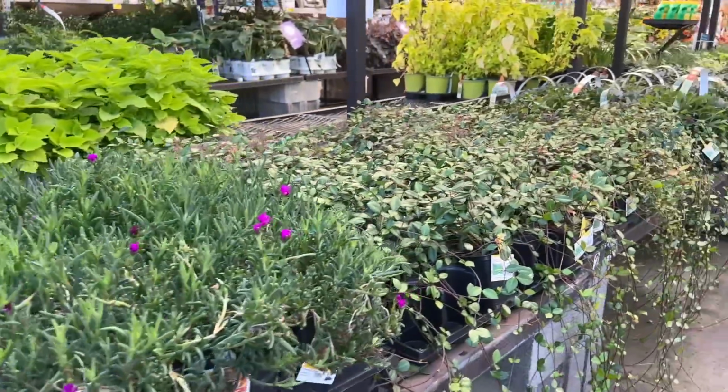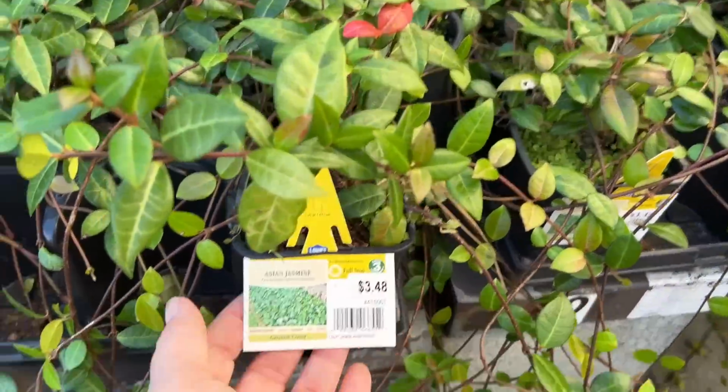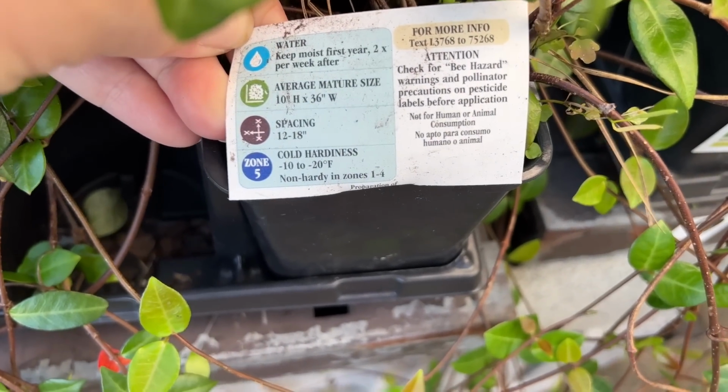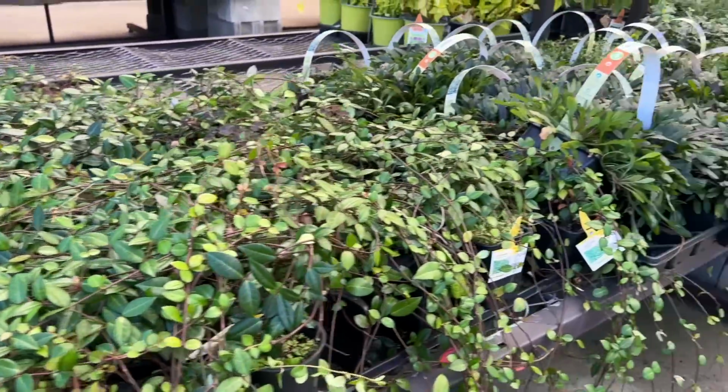This is the ground cover row, so I'm just going to skip past a lot of these. We don't need any more vinca. Asian jasmine. Never heard of that. Looks a lot like periwinkle, doesn't it?